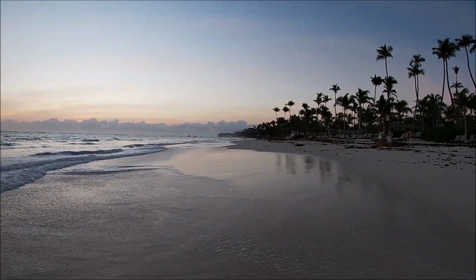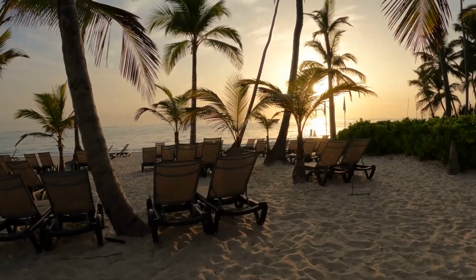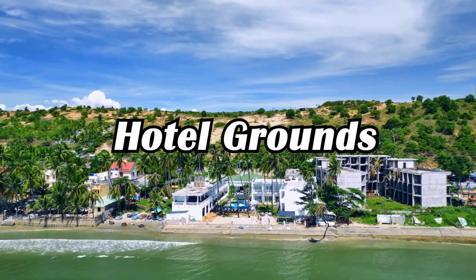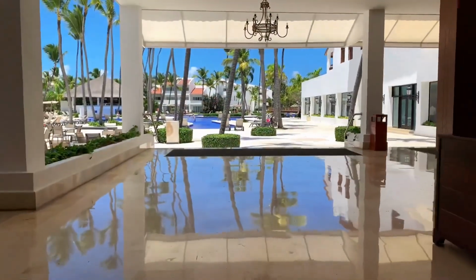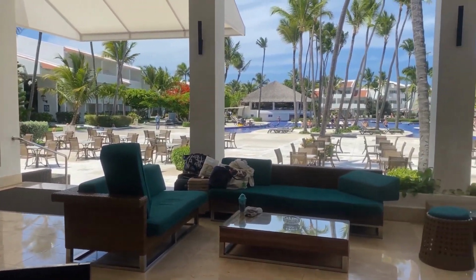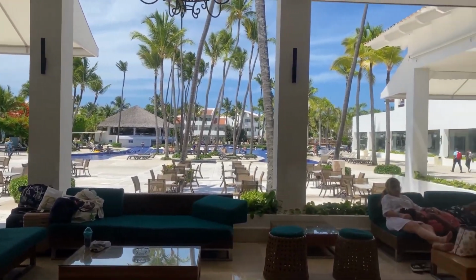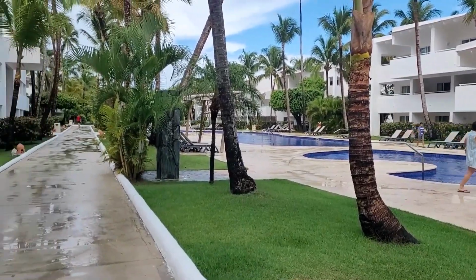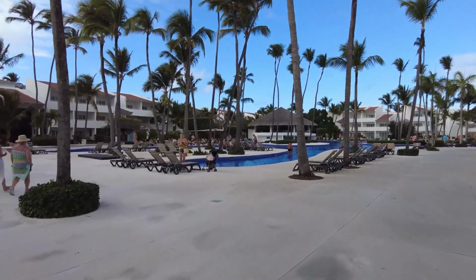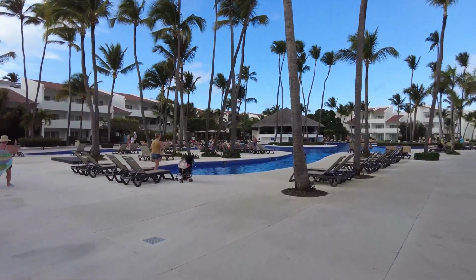Now, let's walk around the hotel grounds and see how big it is. The territory of Occidental Punta Cana is very beautiful. I especially like the well-maintained gardens that create a pleasant atmosphere. Everything is clean, green, with lots of palm trees and blooming plants, making walks around the area enjoyable.